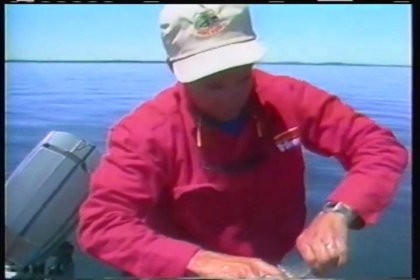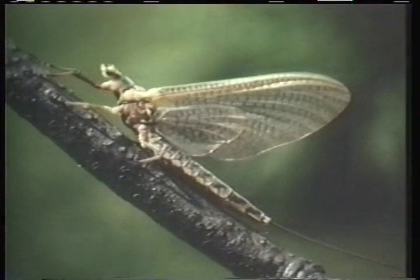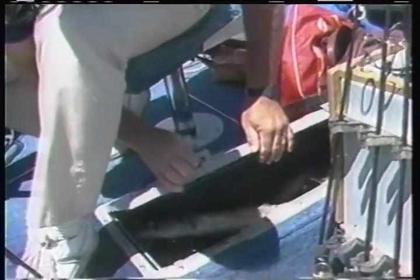This is one of your tournament fish, Mark. Really a nice chunky fish. You know, got lots of fat on him. So you see, an understanding of forage and habitat combined with an effective presentation means more walleyes in the boat.